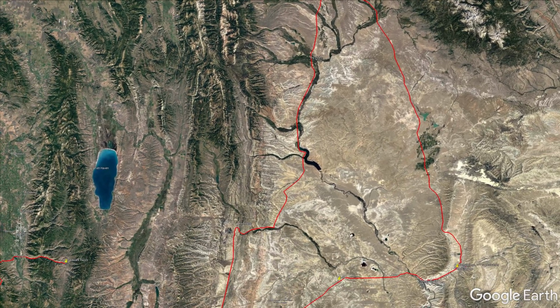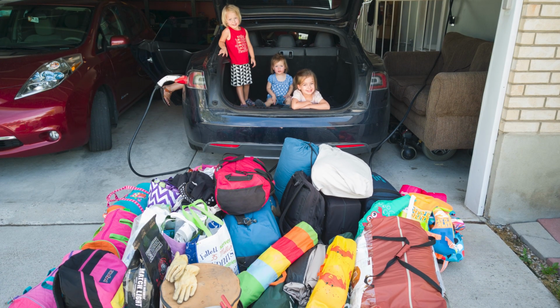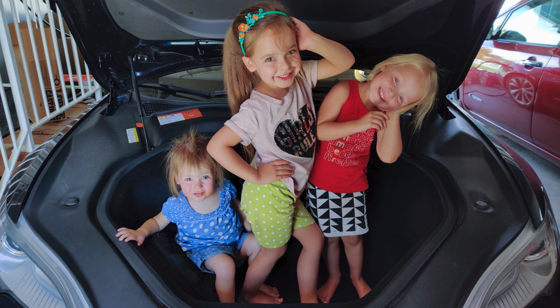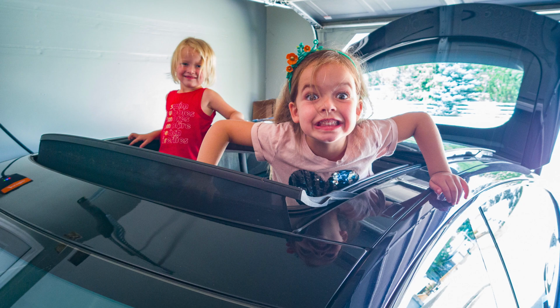First off, we assembled all our gear to show in one place how much stuff can fit in a Model S. The girls didn't get to ride in the frunk, even though they wanted to. We also didn't let them ride on the road with their heads sticking out of the sunroof, even though they begged, because we're no fun apparently.